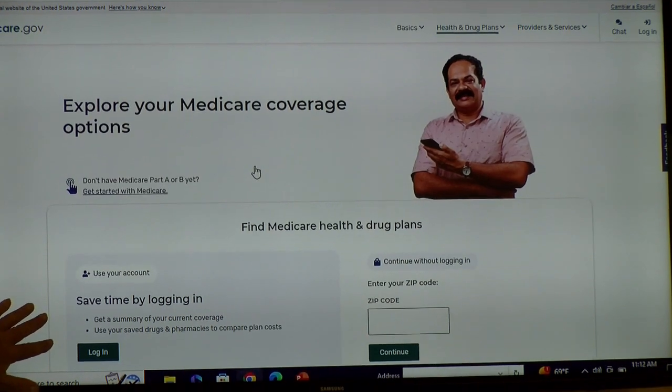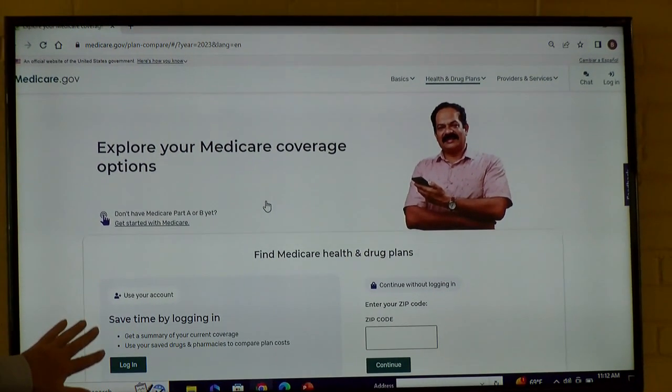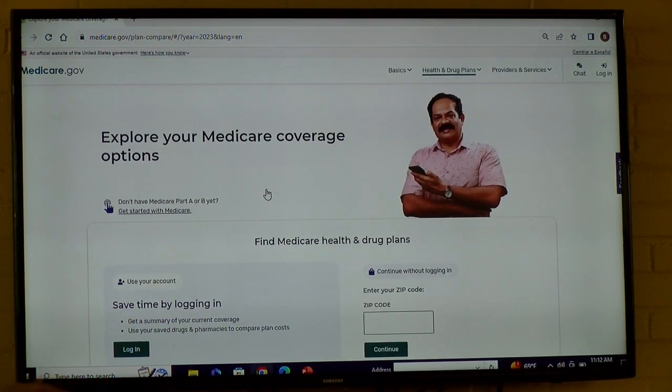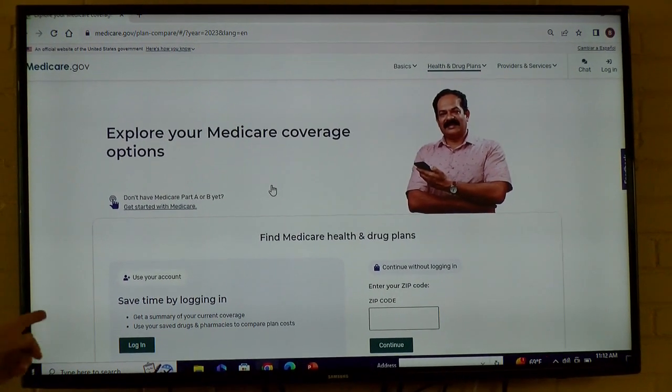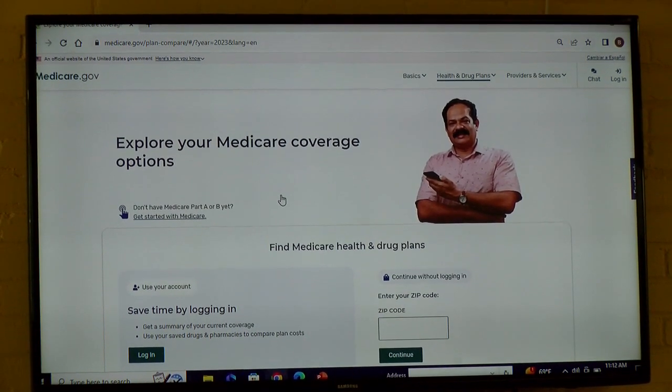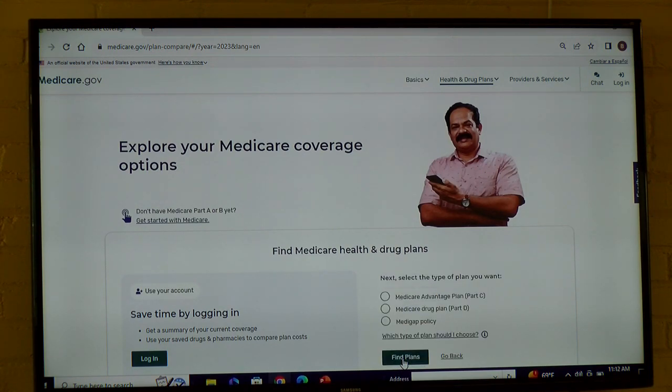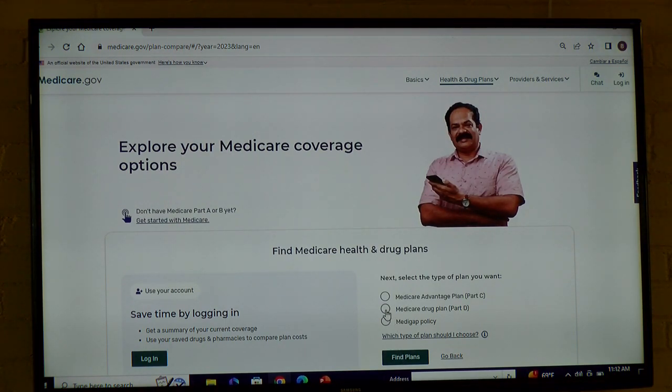It advises me that I'm better off to set up a Medicare.gov account, but for the moment, we're just going to stay in from the outside. This could largely be for people that haven't yet received their Medicare card, but want to do a little homework. So we're going to enter the zip code for our town, and continue. Now I'm going to choose a drug plan, Part D, and proceed.